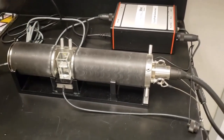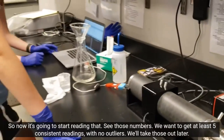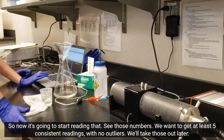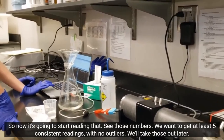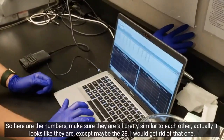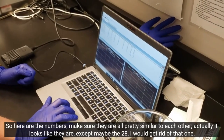See that thing spinning the sample around in there? Okay, so now it's going to start reading. As you can see, these numbers. We want to get at least 5 consistent readings with no outliers. If there are outliers, we'll take those out later. So you're just looking at these numbers to make sure they're all pretty similar to each other, which they look like they are, besides maybe the 28. I would get rid of that one.